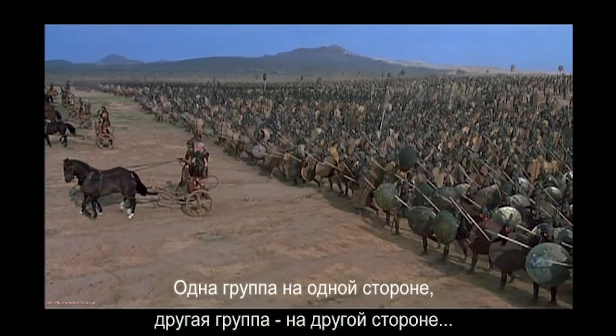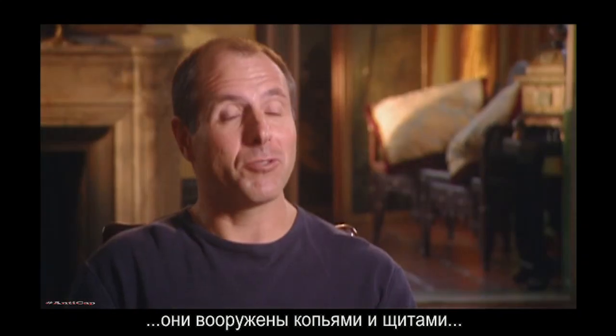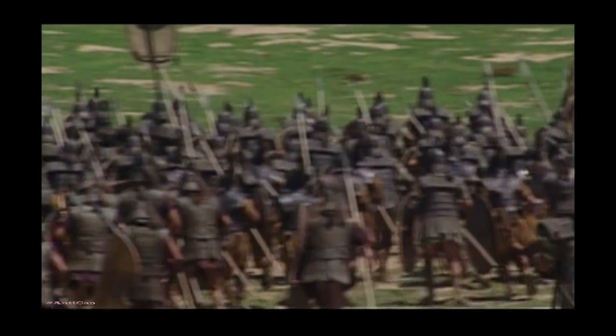One group is on one side, another group is on the other side. They're armed with spears and a few shields, and they run together. What do you think happens? It's going to be very, very gory.